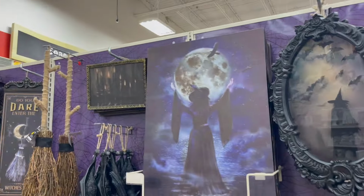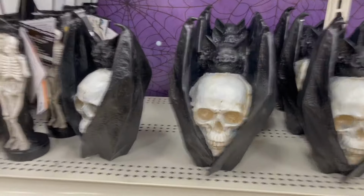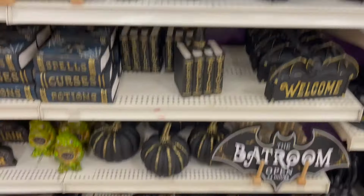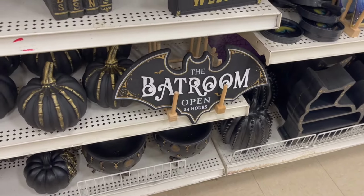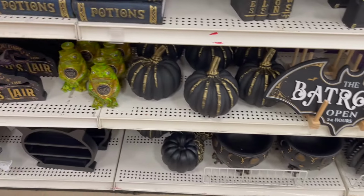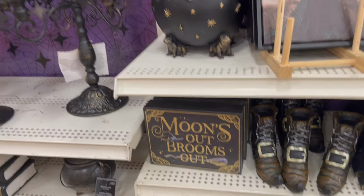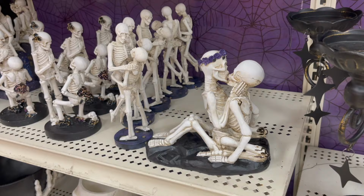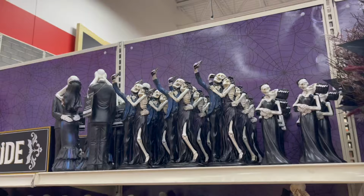Alright, some witchy stuff. This is very unique. I haven't seen anything like this. The bat with the skeleton or the skull. Bathroom. Oh, the bat room. Get it? Oh, love that. Like, clever. Vans out, brooms out. That's kind of different. Guys, that's a little rated R, I feel. Yes, I think so. Whoa. A little risque. Goodness.